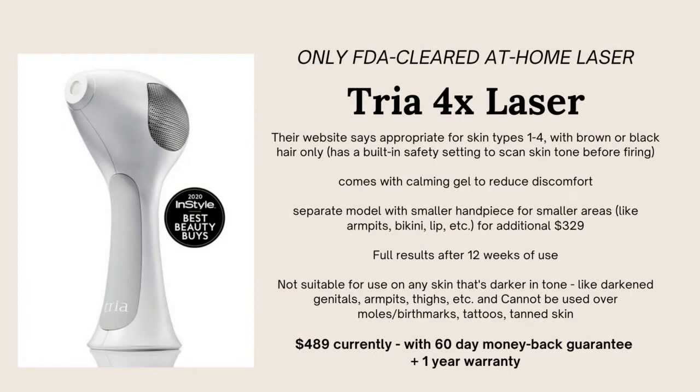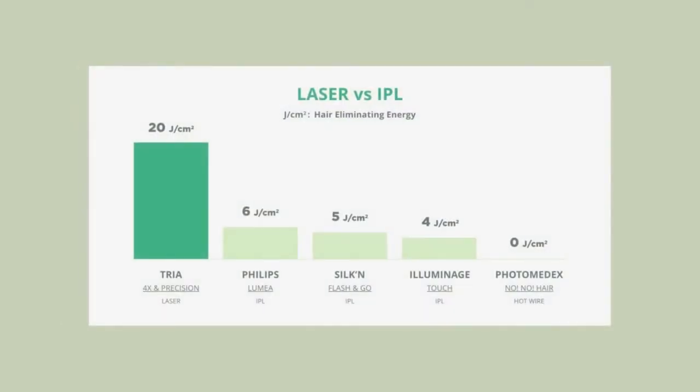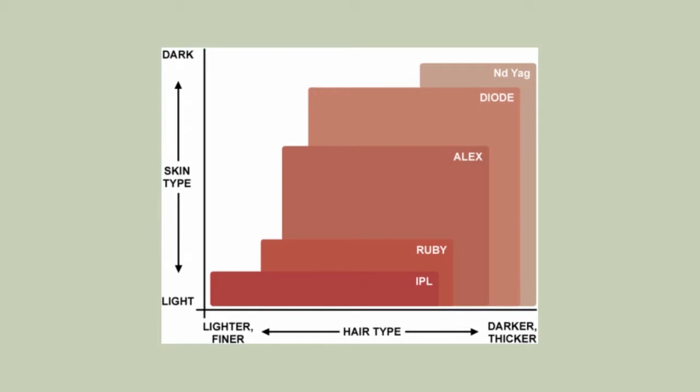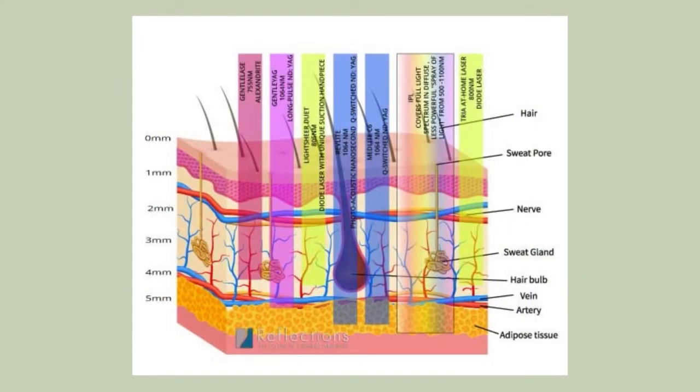So there is at-home devices. I know some people use them and perhaps they have some results from them. One of the big limitations and risks with at-home devices is how effective they are able to be, and the safety of them. One thing to keep in mind is what we're providing here and the types of lasers that we're providing, and we have numerous lasers over 2 different offices that we use, is these lasers are able to generate much more significant amounts of energy that is much more efficacious at killing off hair follicles than any at-home device would be.